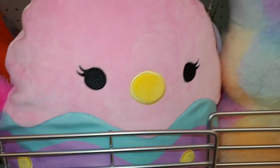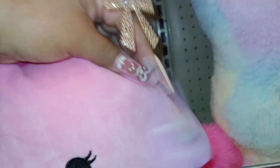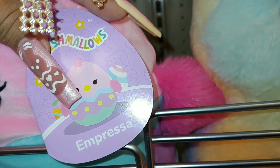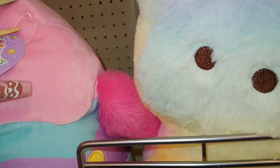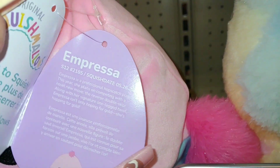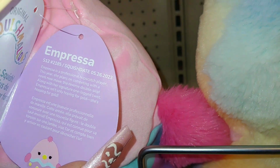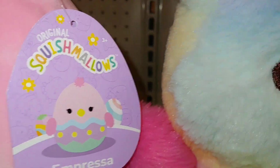And then they have this one back here. It's a little chick in bubblegum pink with purple. And she already has her colorfulness to her. Her Barbie pink little hands. And then Squishmallow, and her name is Empresa. We'll do it in Spanish. They closed it too. There we go. And her squish date is May 26, 2023. Oh, they gave the same date. Yeah, they have the same birthday.